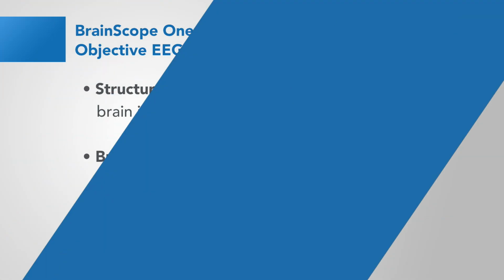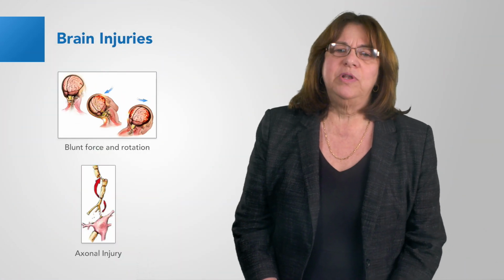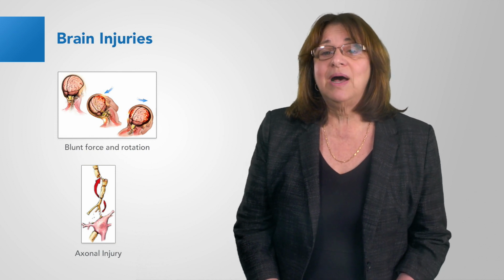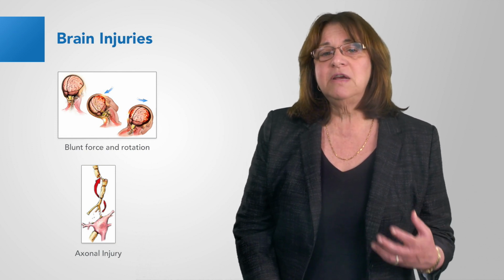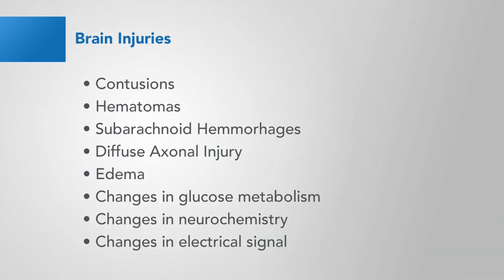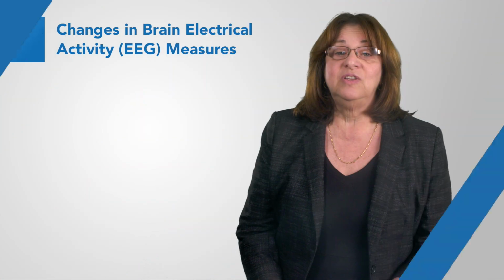brain impairment. What happens to the brain when you hit your head? Head injuries, even when the patient presents as mild, can result in many different kinds of injury to the brain. Contusions, hematomas, subarachnoid hemorrhages, diffuse axonal injury. But only some of these injuries can be seen on a CT scan. Others can only be seen with advanced neuroimaging tools or EEG.